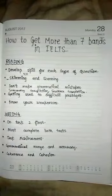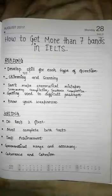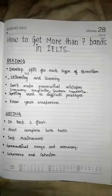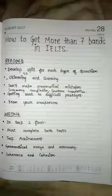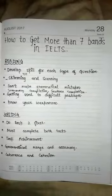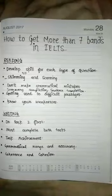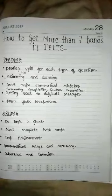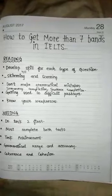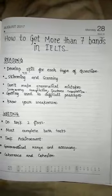Next is getting used to difficult passages. It is also very important. If you have time before your test, you should be widening your reading skills and familiarity with complicated passages on a range of topics. For that you have to read the BBC News, the New Scientist, the Economist, etc. You can get knowledge from the internet also, and you can read the books provided by IELTS instructors, and also do lots of practice, which can help you do the difficult passages very easily.